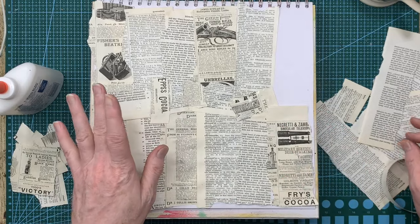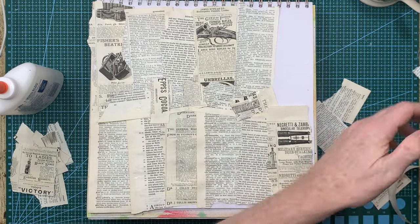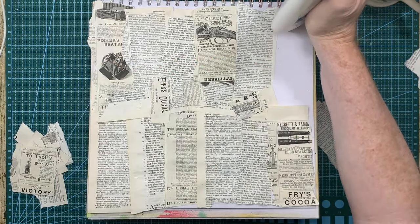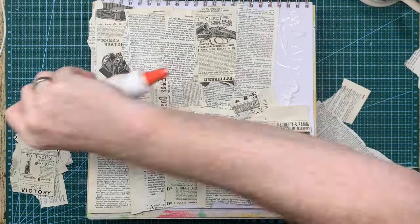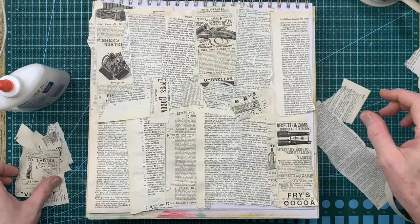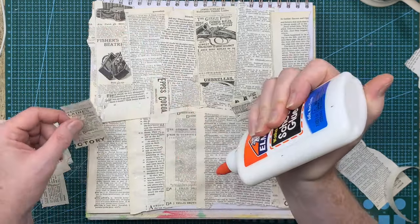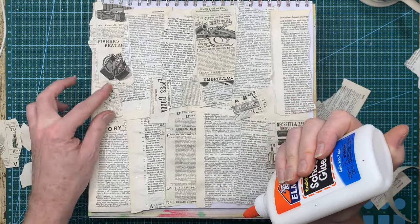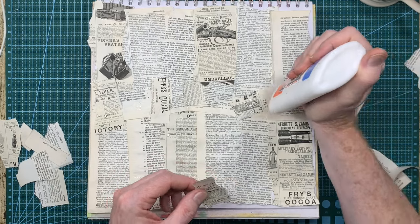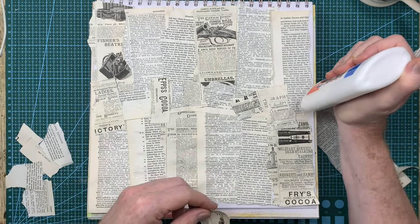Okay, and then let's have a bit of the Bible at the top there. Yeah. Perfect. Get some glue down on that, and then we'll stick it in like that. And what I will do is use up some of these other strips just to break it up. Another bit over there, and then the piece here, and then I'll have another bit just there.